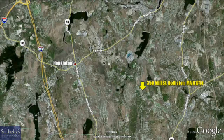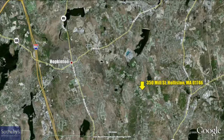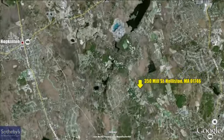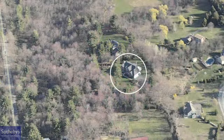This home is set on a beautiful, private, estate-like setting, accessible by a long drive off the main road and across the street from conservation land, perfect for taking a long hike in the woods.